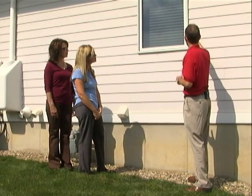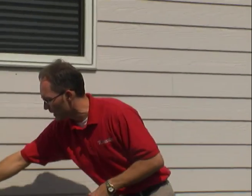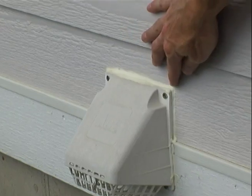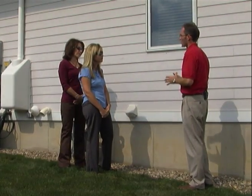The UV rays of the sun will dry that up, crack it, and it falls out, so that's important to maintain. And again, around any of the penetrations, like a simple vent like this, it's a really good idea to make sure that's caulked up and sealed.